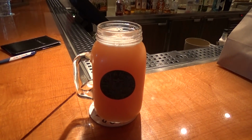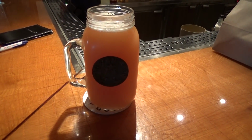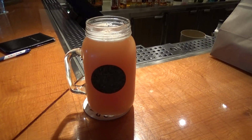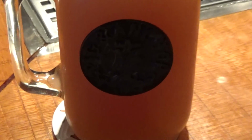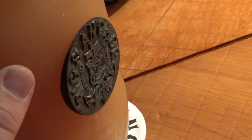So we are on a 2-night cruise with no beverage plans. So our go-to for drinks on the ship has been this guy here. It is a 32-ounce mason jar, complete with the Pig and Anchor logo on it, which you can't see because I'm pointing into the sun, but there you go. So it makes a cool souvenir.